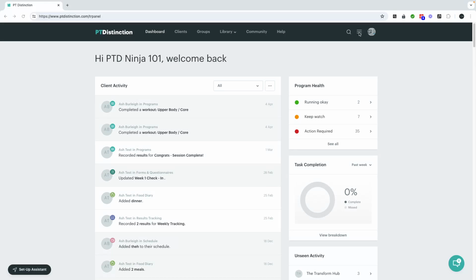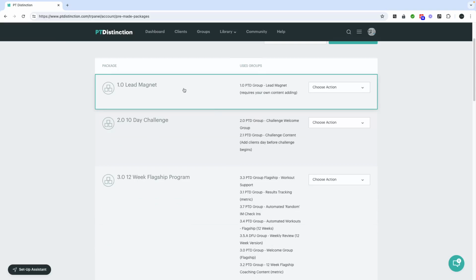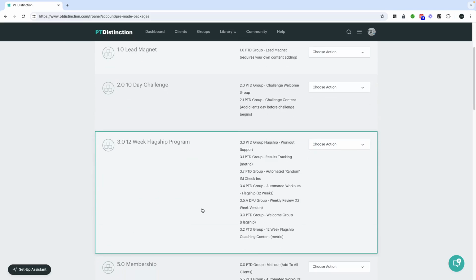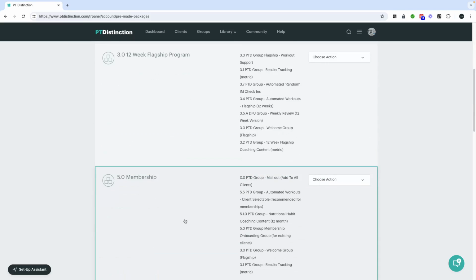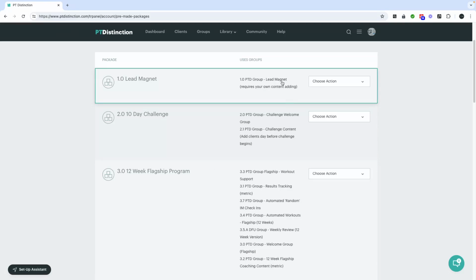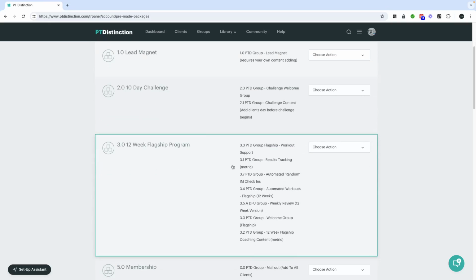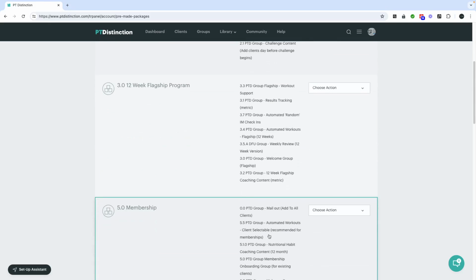But you're going to head over to your menu over here. We're going to look at these pre-made packages. Now, in these pre-made packages, you can see we have a number of things set up: our lead magnet, our challenge, our flagship program, and our membership program down here. Within each of these packages, you can see we have a number of different groups. Our lead magnet starts with one group. Our challenge has a number of groups in it. Our 12-week program has quite a few groups in, and so does our membership program down here.